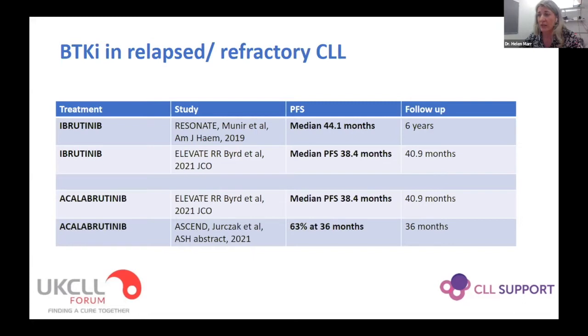We can see in the Elevate RR study comparing ibrutinib and acalabrutinib, but with a bit longer follow-up, that's going to look like probably similar sort of progression-free survival that we saw in the Resonate study. And then acalabrutinib with shorter follow-up in the Ascend study with a 63% at 36-month progression-free survival.